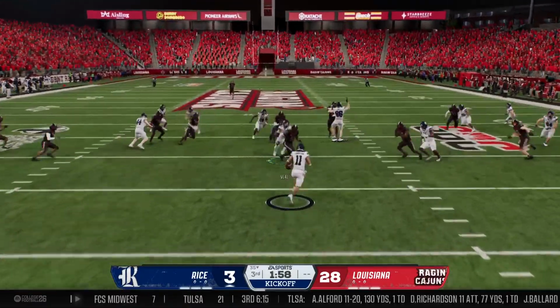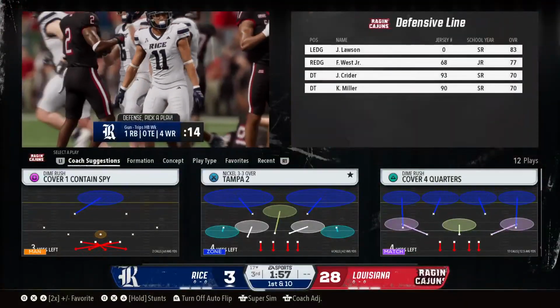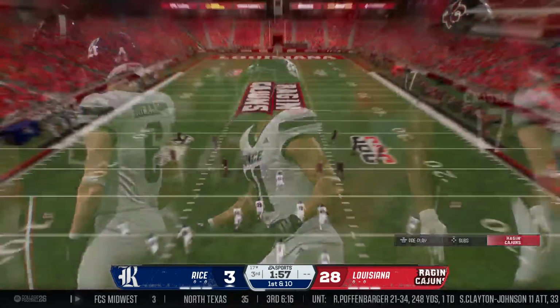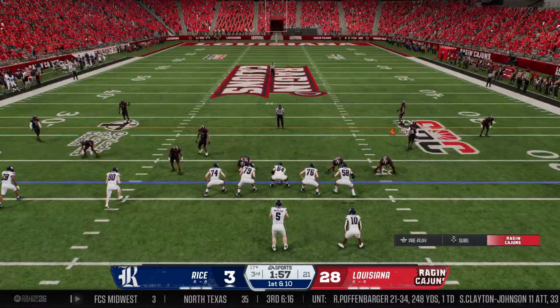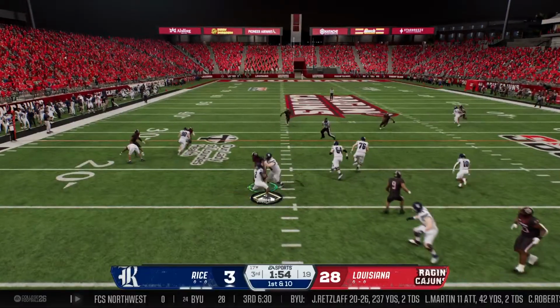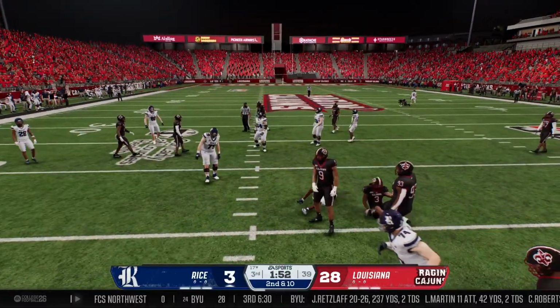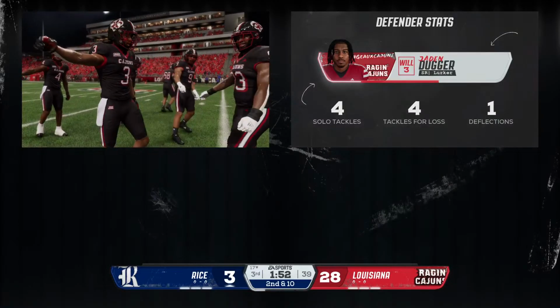Coming out with it, it's Thompson. Didn't find any crease in that kickoff coverage, and he'll be stopped at the 17. They'll get this drive going from the 17. To the air on first down. Quickly to the flat, the wide receiver screen. And this one will be stopped for no gain.